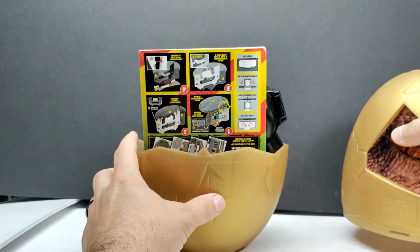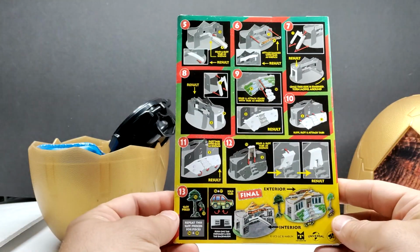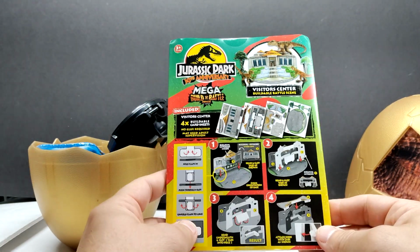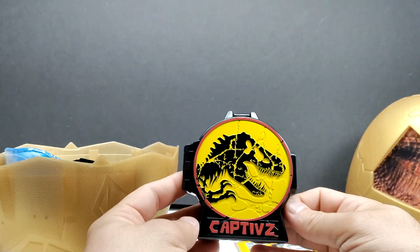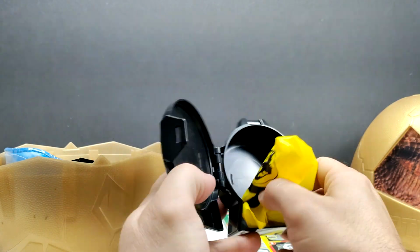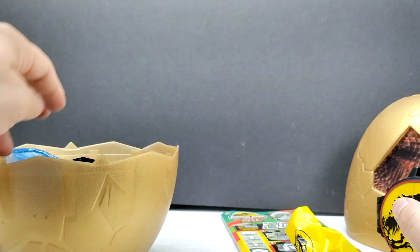Once we pull the top off of the egg, we've got this, which is something I'm super hyped about because we've got the visitor center, and how cool is that? Kind of like a cardboard cutout sort of visitor center. I really can't wait to pop that open and check it out. On top of that, we've also got, wow, that's awesome, a Captivz Jurassic Park bag clip, and that is super cool. Oh, we've got a dinosaur in here, with the classic Jurassic Park colors on it. Really like that a lot. That's definitely my favorite of those so far.